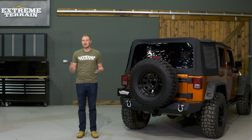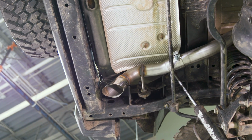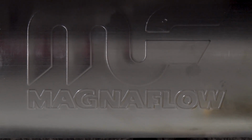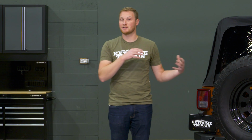So I wouldn't expect to get a huge gain in power, maybe a little bit of a gain in MPG, but not a huge gain in power that you're really going to feel when you're driving down the road by installing a catback exhaust system like the ones we're going to talk about today. What you are going to gain is a different look to your Jeep. You're going to gain some additional clearance if you are running one of those high clearance rock crawler style systems that we're going to talk about, and of course you're going to get that lower exhaust note and that louder exhaust as well.